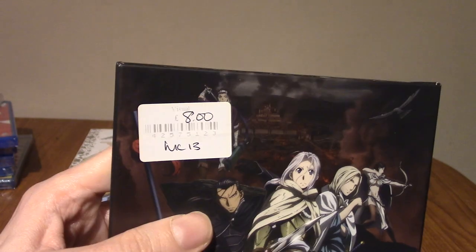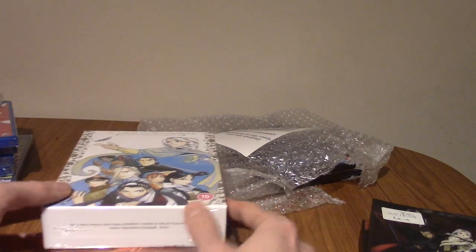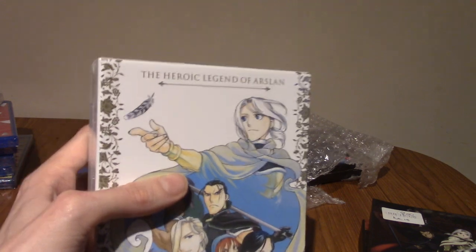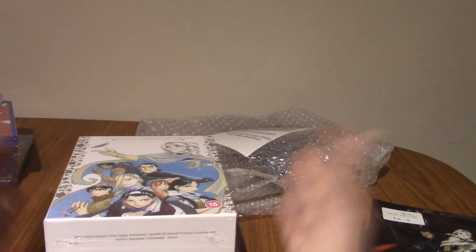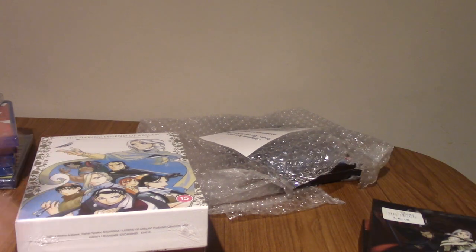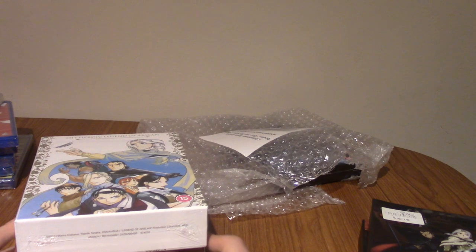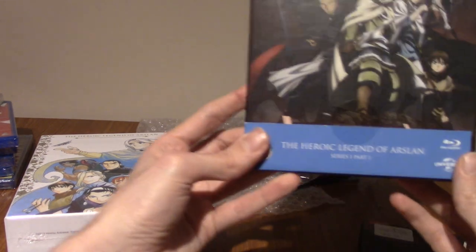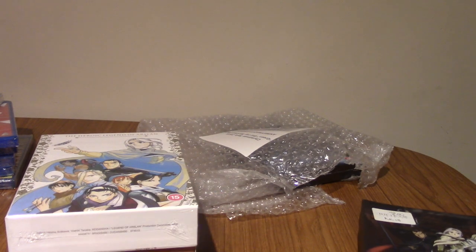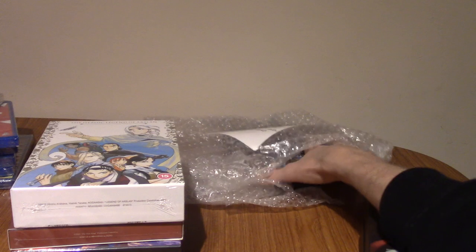But yeah, I bought these. They were like £8 each. And I was like, wow, that's amazing. So I now own two special editions of The Heroic Legend of Aslan. I have yet to watch the series, but that's cool. I may keep them both, because they are two different editions. This is season one, part one, and season one, part two. So I think it's the same amount of episodes. But yeah, that is a weird coincidence, but I ain't complaining.